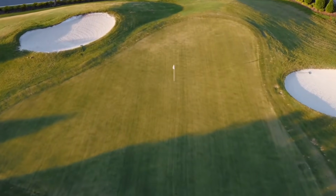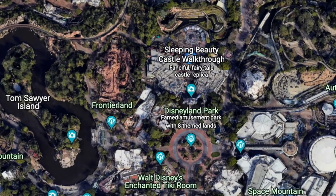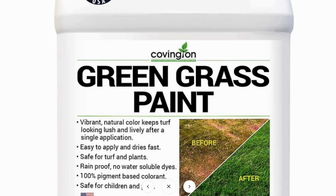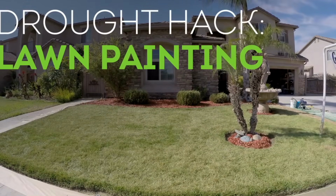Now, before anyone jumps down my throat saying that this happens elsewhere in the world, yes. During research for this video, I of course figured out that many places paint the grass green. I'm talking about golf courses, places like Disneyland. If they've got a brown patch, they've got a special kind of grass paint, for lack of a better word. It's supposed to be a kind of organic dye that doesn't damage the grass itself, but it makes it green. In California, during drought times, they've got companies that can come paint your lawn for you.